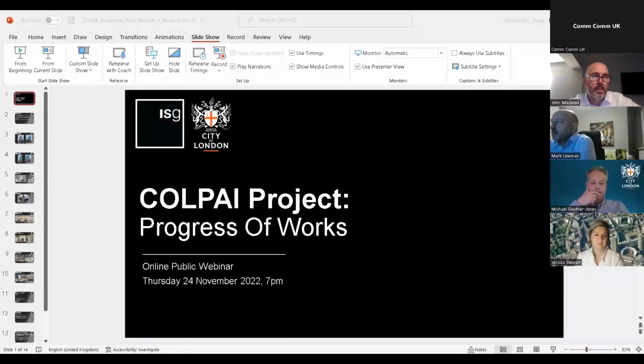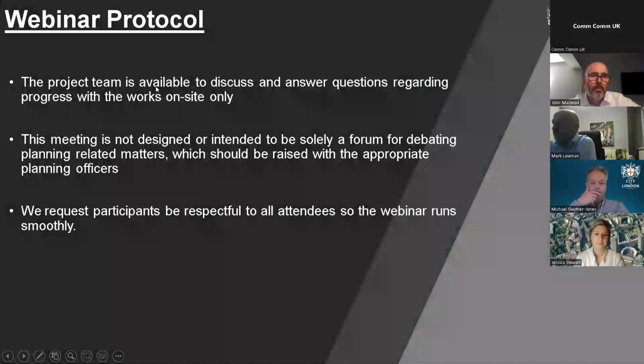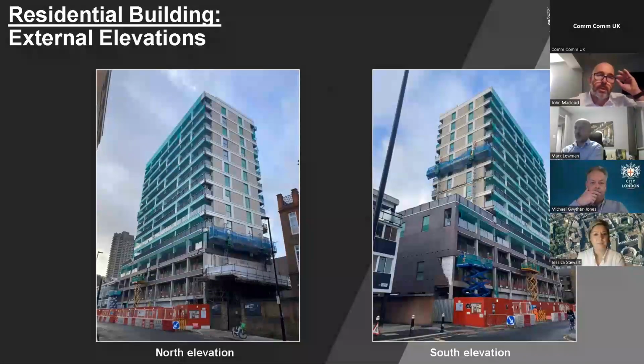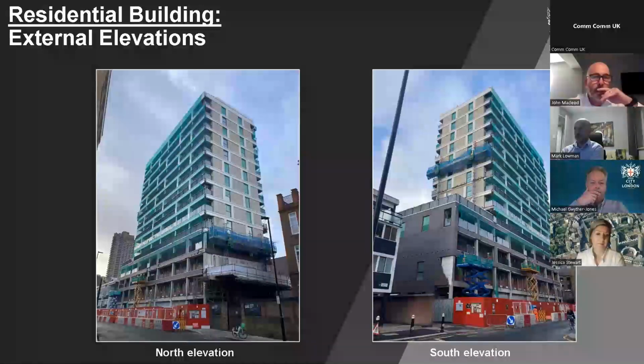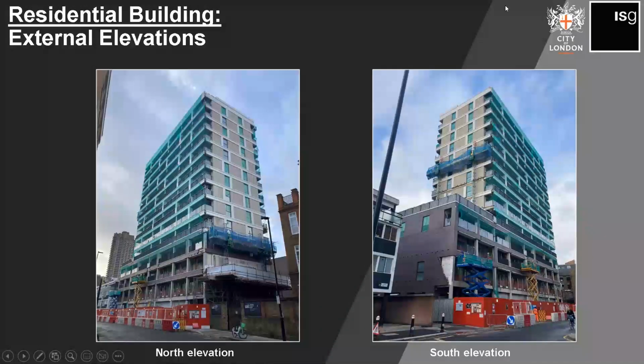Okay, so that's just the front page there. Some protocol tonight on the questions, etc., and what we're going to go through. And then into the presentation. As you usually start these presentations, with just a look at the outside of the building. These pictures are fairly recent, within the last fortnight, and they show kind of where we are now.